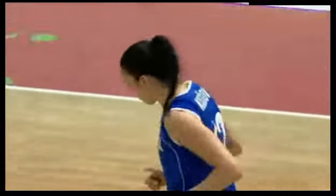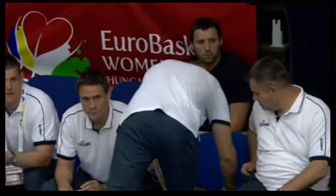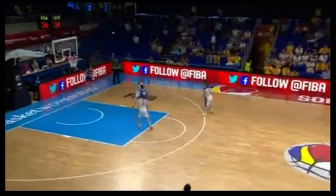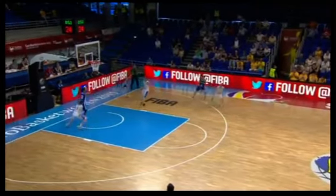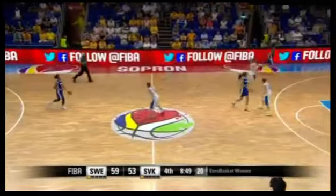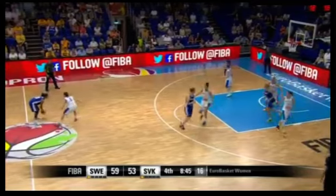The Slovak Republic, their timeout is over. It was 53, playing 53, but consecutive three-pointers by Sweden have made it a six-point lead now for Sweden. And Coach Morash Kavacic there, rather angry. The timidity, I would suspect, of the defense in the last minute or so by Slovakia. And they have to regroup all over again.